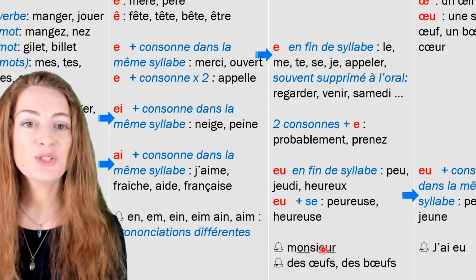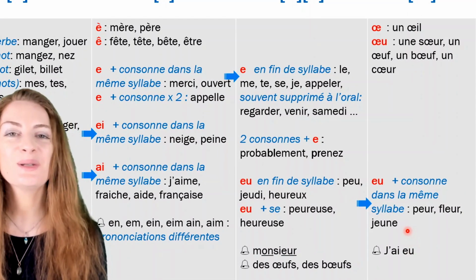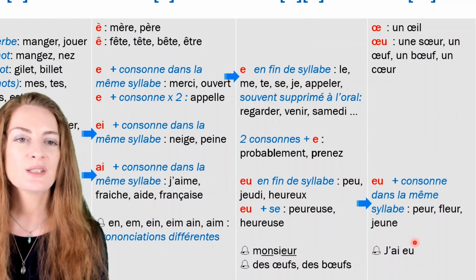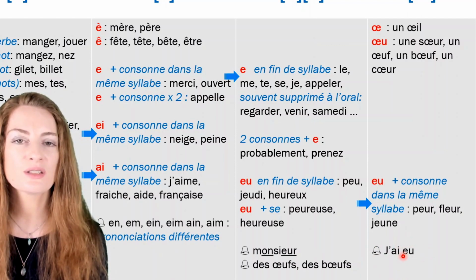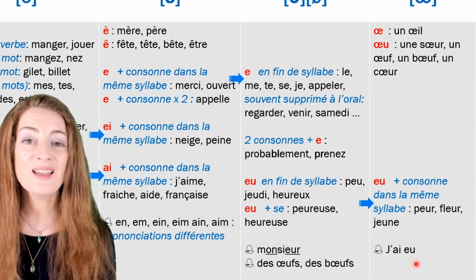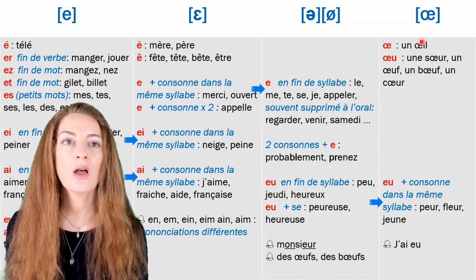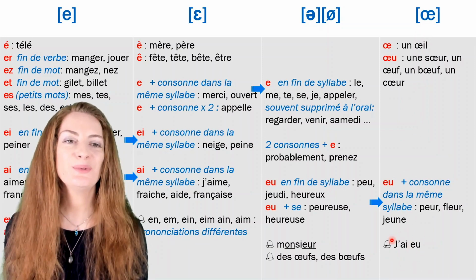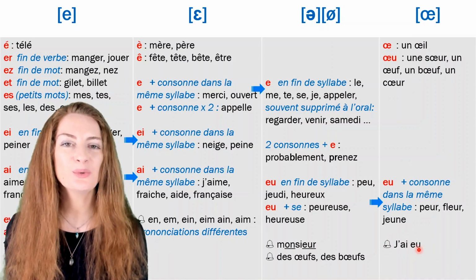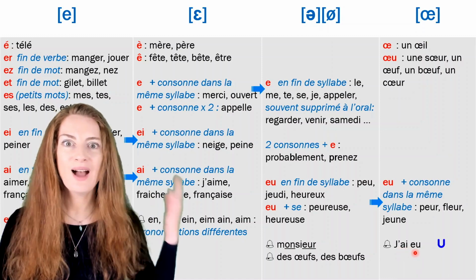Voilà, and I'm going to finish with this. This is the verb avoir in the passé composé, and we use it all the time, so this one you need to know. So it should be pronounced but it's not. How do we pronounce it? J'ai eu. Yeah, it's different. U. So here we pronounce it as if we had only the letter U. J'ai eu. Voilà.